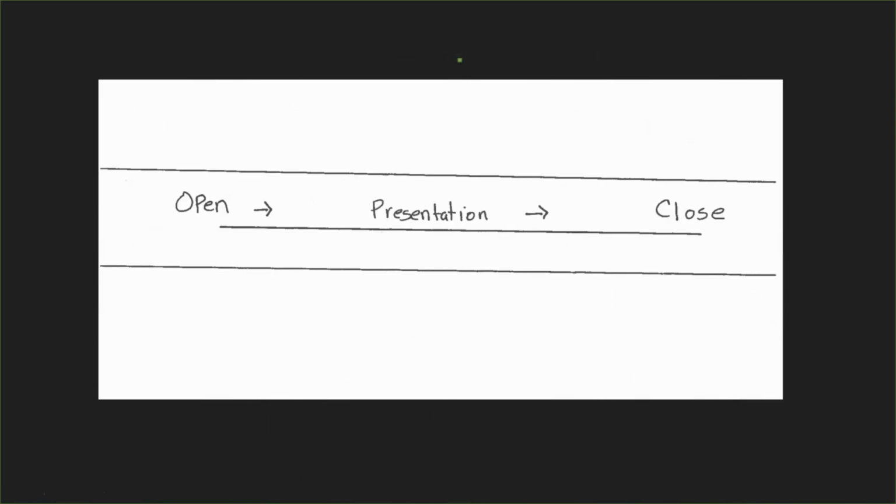I want you to imagine the cell like a straight line. You can start from the left where it says open.